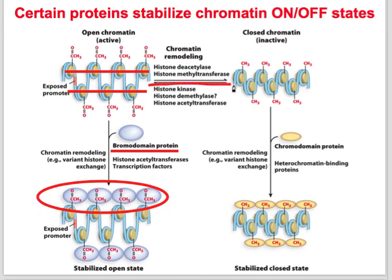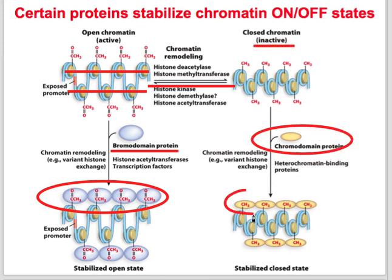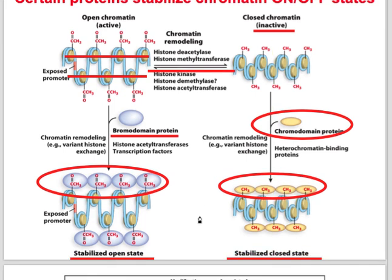See, because up here, if you don't have protector proteins, an HDAC, a histone deacetylase, could come along and just return it to the inactive state. And if you don't want that, bromodomain proteins are a great way to ensure we're going to stay in this active conformation as long as we need. So as long as bromodomain proteins are around, this is going to stay awesome. Okay? Chromodomain proteins are the opposite. They are going to find methylation groups and bind right to these, and nothing's going to move. We are not going to allow it to open. Stabilized closed state versus a stabilized open state. Cool.